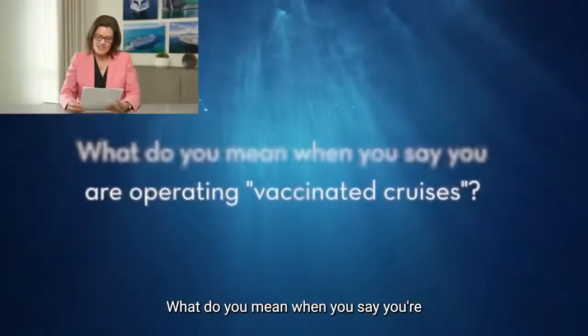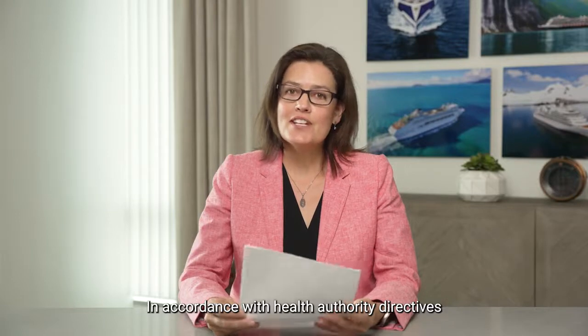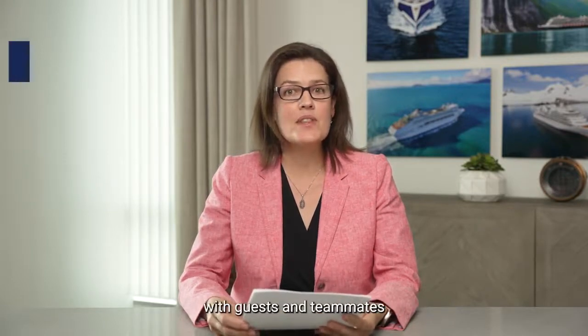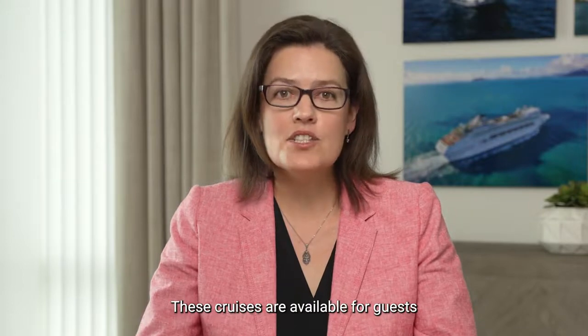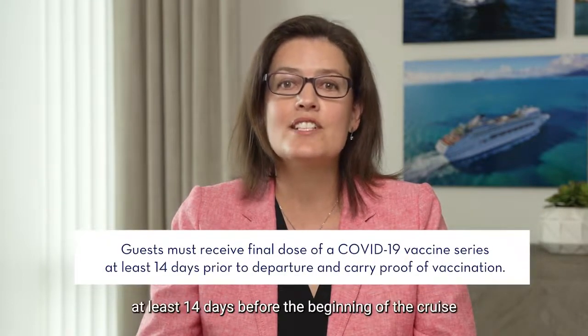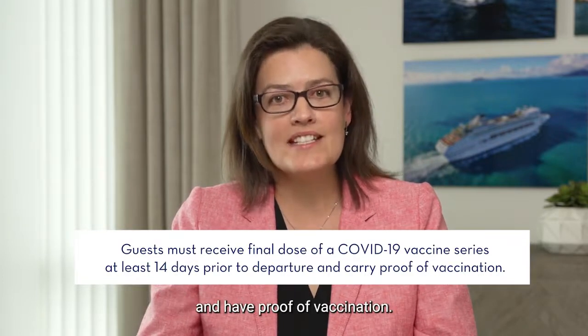What do you mean when you say you're operating vaccinated cruises? In accordance with health authority directives, these cruises will be operated as vaccinated cruises with guests and teammates' vaccination rates approaching 100%. These cruises are available for guests who have received their final dose of a COVID-19 vaccine series at least 14 days before the beginning of the cruise and have proof of vaccination.